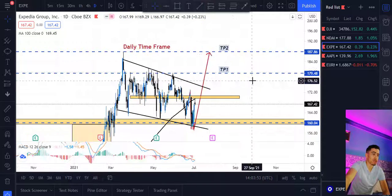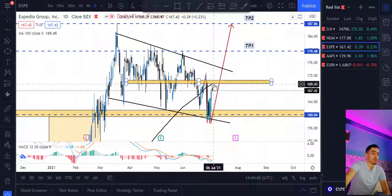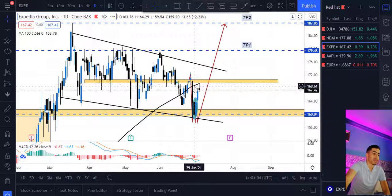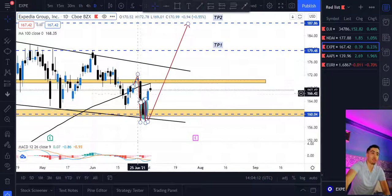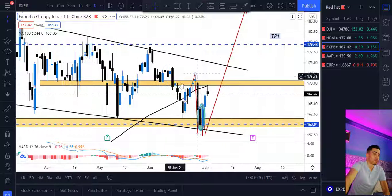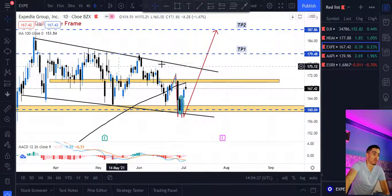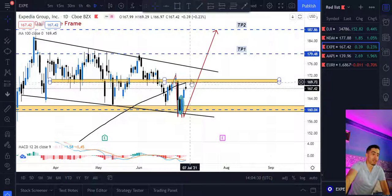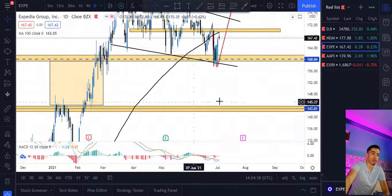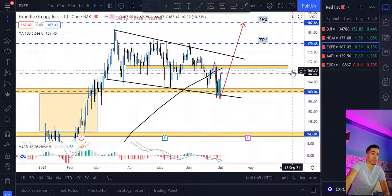But also we must take into consideration this moving average, dynamic moving average 100. So it shows some rejections here, and we broke through it to the downside, as we see with this big bearish candle. It's a strong one, the 100. So we must be very careful entering our trade on the Expedia traveling group. We can see the price reject here and hold this resistance, and after fall until our previous support here at 143.